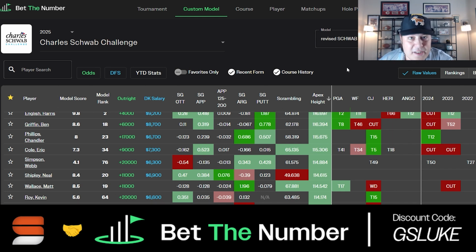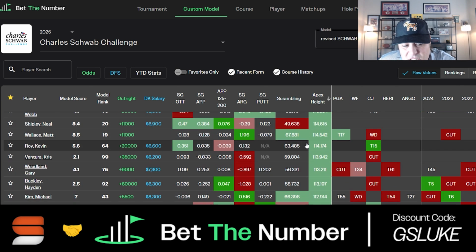I'm sure there's going to be some exceptions to the rule where guys hit the ball high off the tee but then low with their irons, but in general your ball flight usually is pretty similar in both cases. Like I said, a few guys are going to buck that trend, but that's why we're looking at this apex height stat. You have Eric Cole, he hits the ball relatively high and he's a good scrambler. These are all the kind of players that I'm going to be double checking and trying to find ways to get into my player pool.